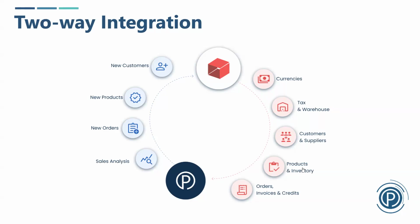We do pull through all your products and inventory, again with the breakdown of the warehouse. All the products that you have logged in Unleashed will flow through the system. And finally, we pull through all your sales orders, invoices, and even credits which have been processed in Unleashed.